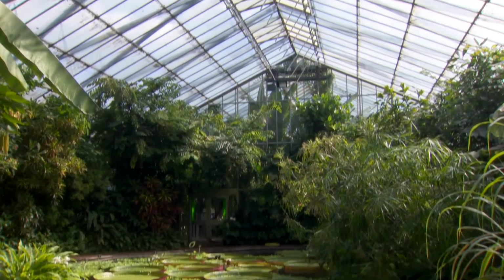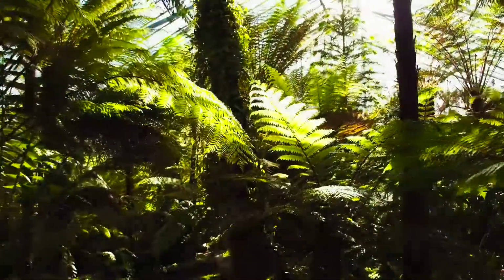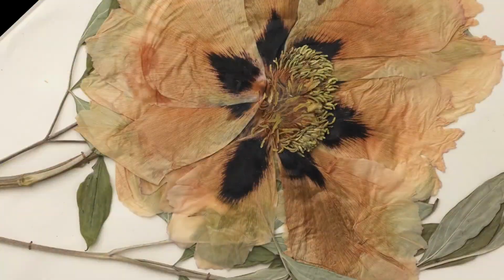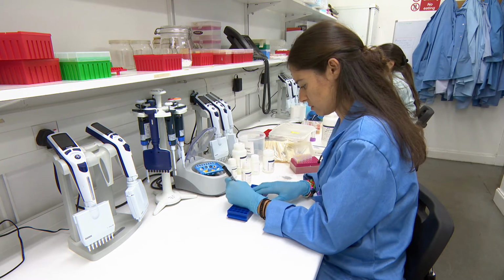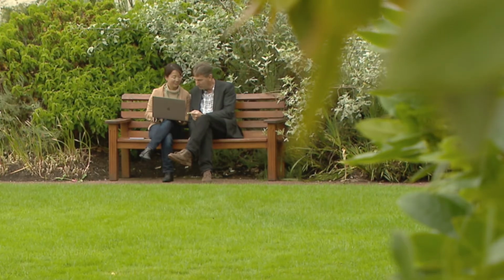The Royal Botanic Garden Edinburgh has been a centre of botany for centuries. A unique living collection of the world's plants. The herbarium, a rich history. Innovative DNA sequencing in the laboratories, a world-leading institute. Training botanists to play a part in the global development of science.